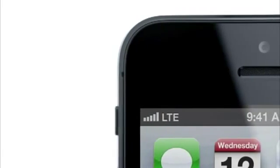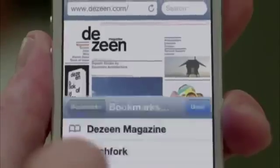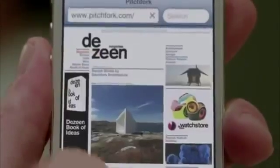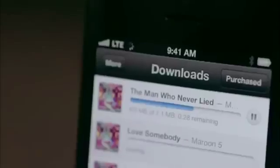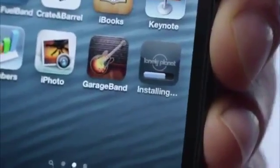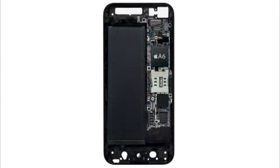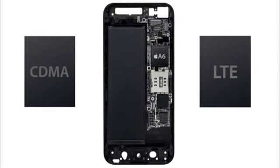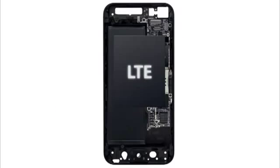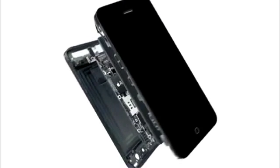From the beginning, we knew we wanted to bring LTE to the iPhone. What LTE does is it enables really fast downloads over your cellular network. You'll notice a big difference compared to previous network connectivity. In fact, LTE can actually be faster than the average Wi-Fi connection at home. The conventional approach of designing LTE into a world phone uses two chips. With the new iPhone, both voice and data technology are combined onto a single chip. This is one of the real breakthroughs that enables iPhone 5's thin design.